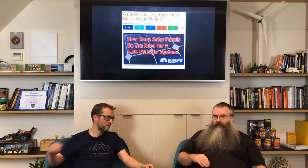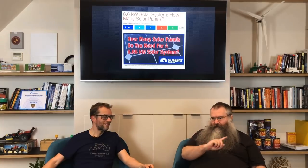Now, that 6.6 kilowatts is an important figure because it's what many households can conveniently fit on their roofs without running into trouble from their DNSPs, their distributed network service providers, who say, no, you can only put in a 5 kilowatt inverter, which means you can only put in 6.66 kilowatts of solar panels.